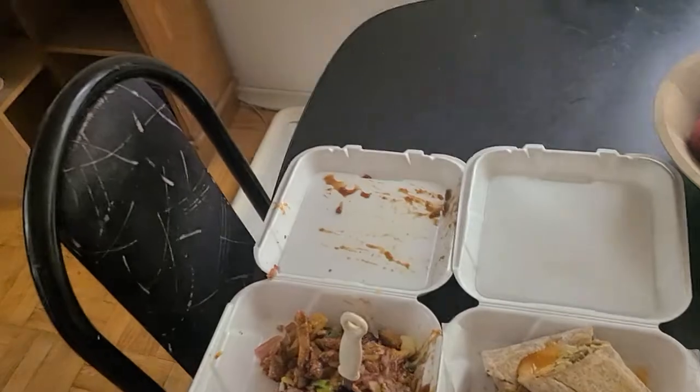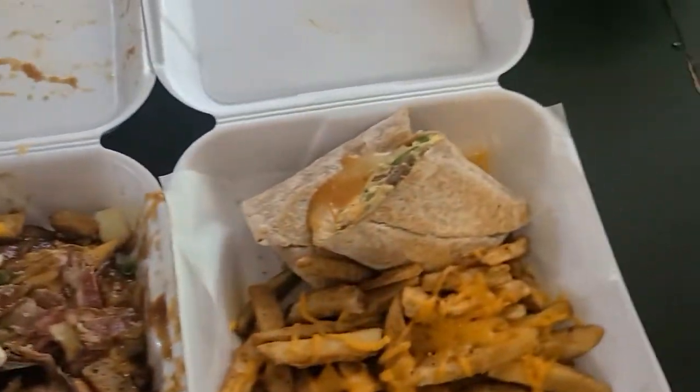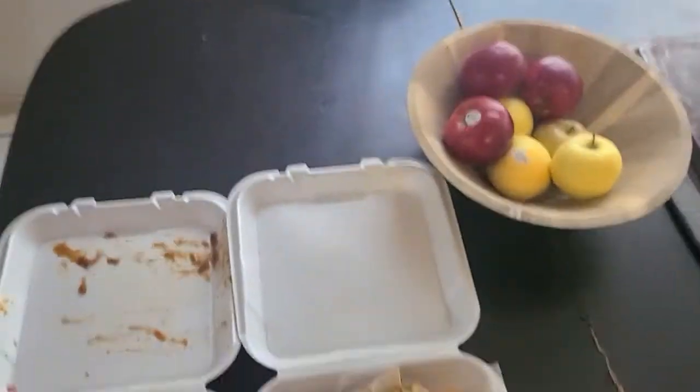Today we are reviewing Egg Smart, and we got their version of a poutine with all this good stuff, steak burrito, and cheese fries. So let's start with the burrito. I've had this before, so I know it's really good, but I don't think I've ever done a food review. That's a really good breakfast burrito.